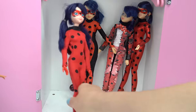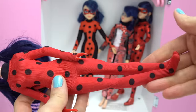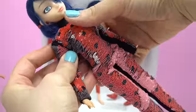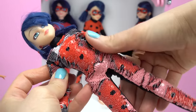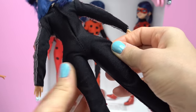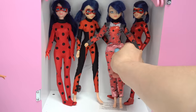Let's see this one. This one has a nice stretch too, plus it's red and black polka dots. This is exactly what we're looking for. So this one has sequins on the front. So she switches from Marinette to Ladybug, which would be really cool for Mirabel. And the fabric is a little bit stretchier on the back, but not the sequin part. So we might not do that one.